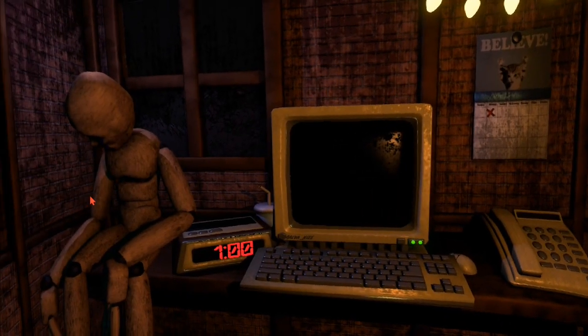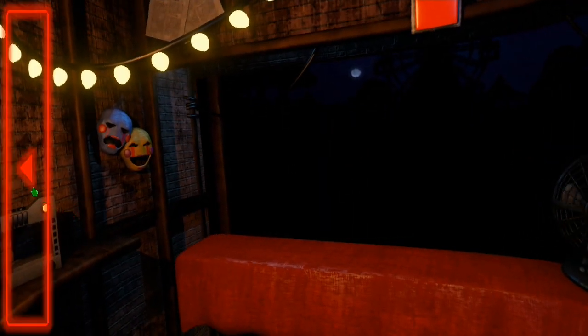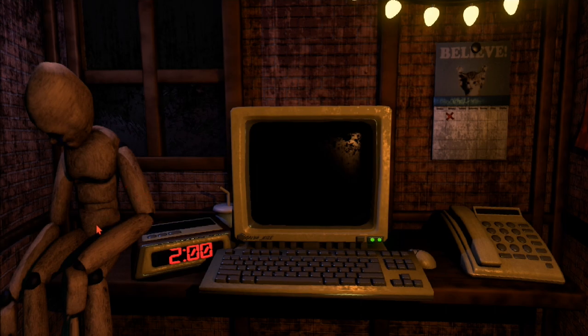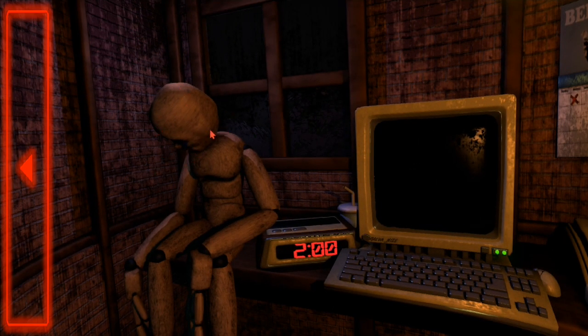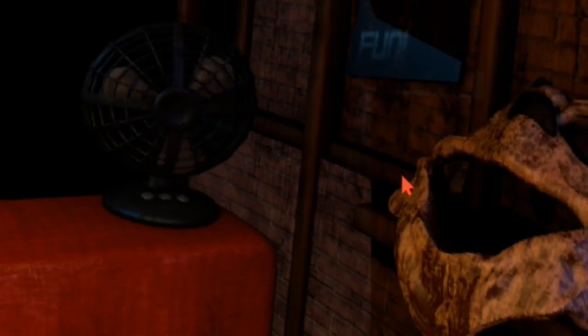Alright, so we are having a literal killing mission inside my room, near me. It's going to move and kill me. And I literally saw its head move. It's 2 a.m. already. Great. What the heck is this thing? Hello? What are you, man? What?